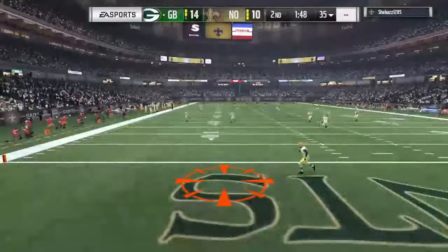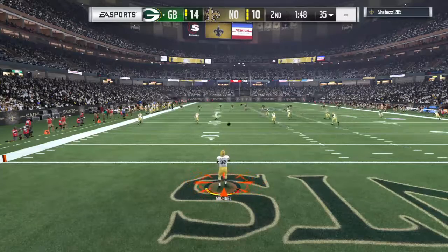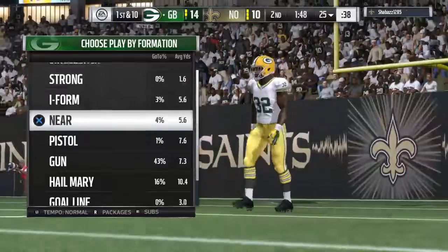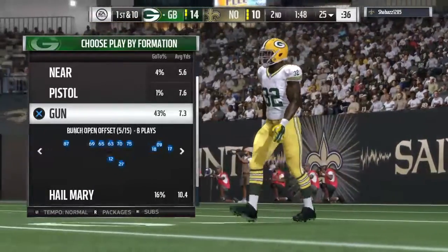Morstead, the punter, out to kick it off. The Green Bay offense now about ready to take possession here.